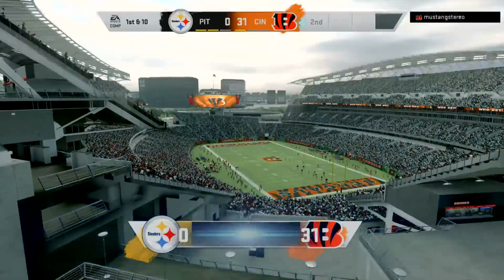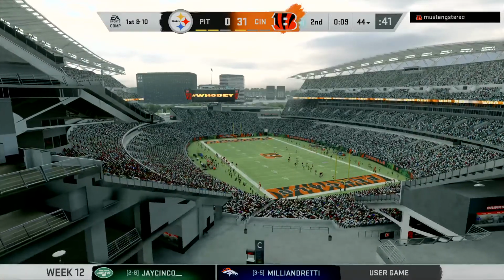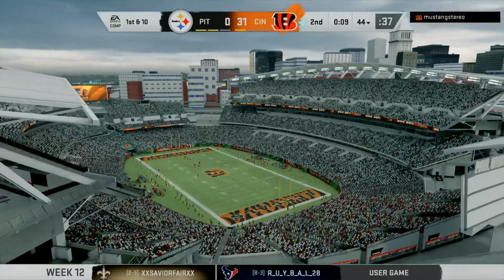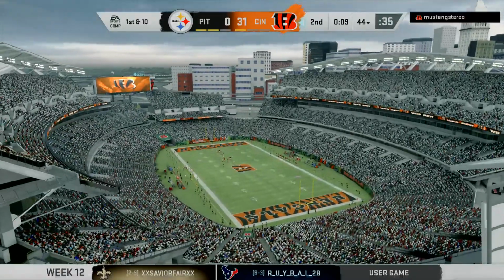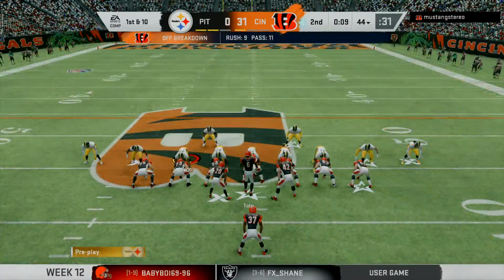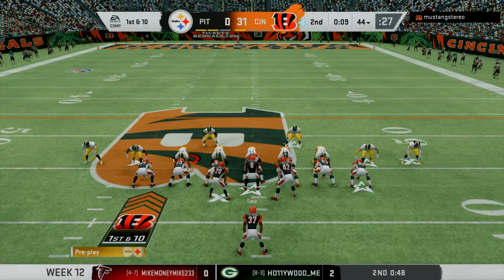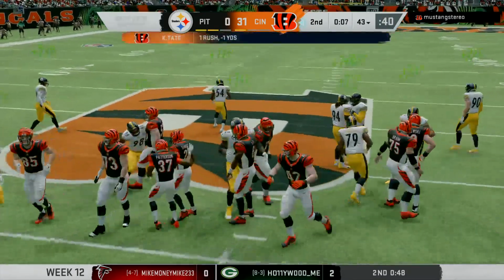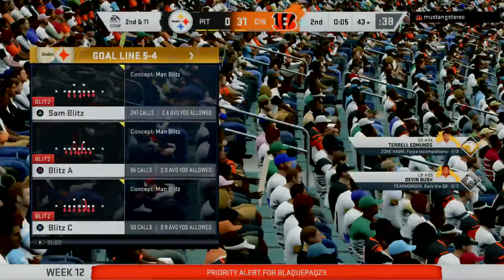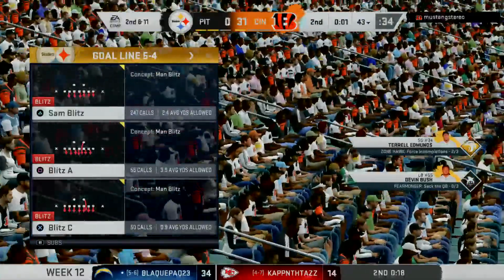First and 10. And now we'll get a late timeout as it comes in the waning moments of quarter number 2. Big stop, D. Big stop. And with time running down, they go down to a knee. It's a loss of a yard. Brings up 2nd and 11 at the 43-yard line.